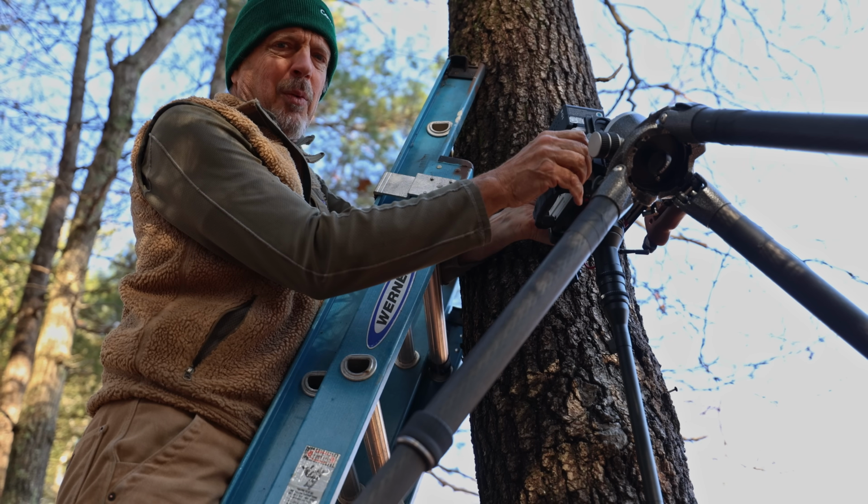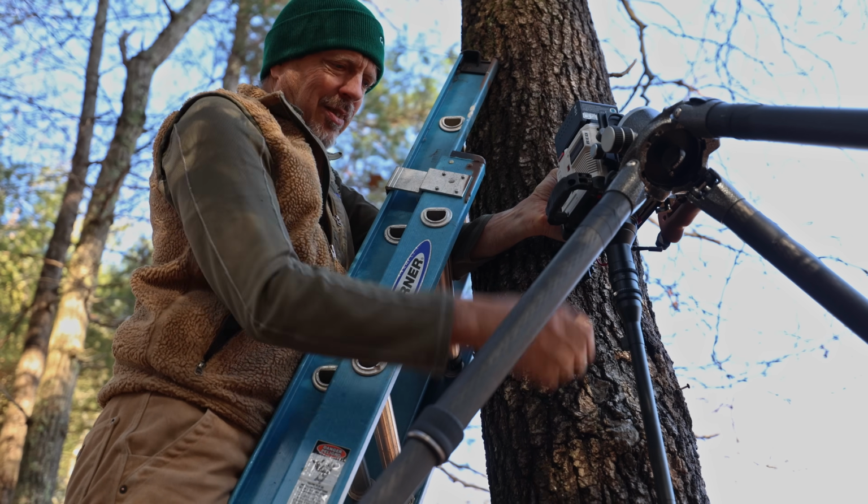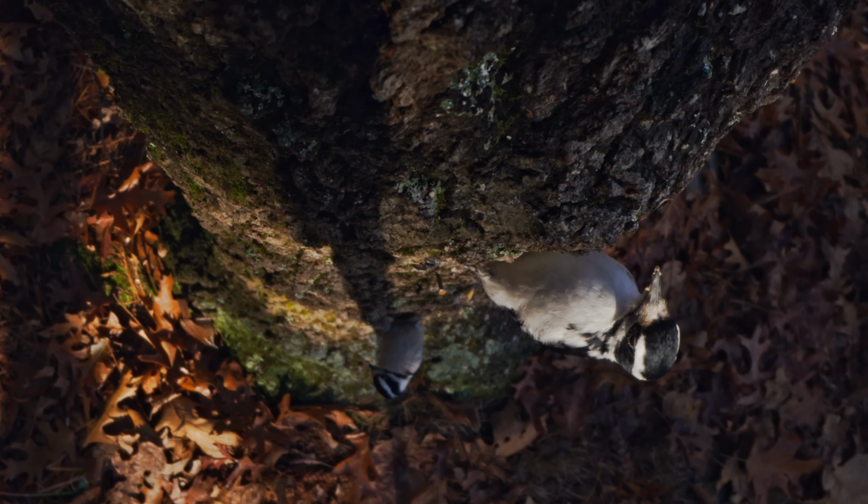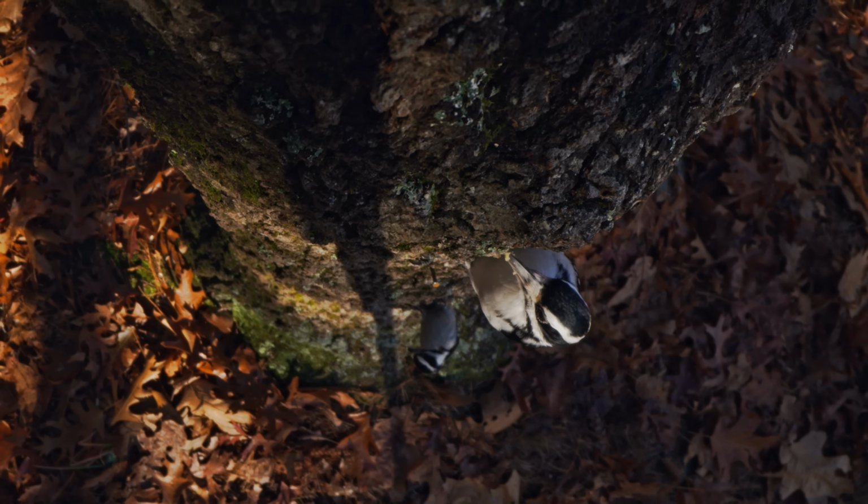I think we got something good. It worked. The birds were right under the lens here. They didn't mind this big tripod with the cloth on it here at all.